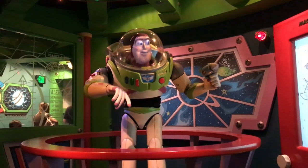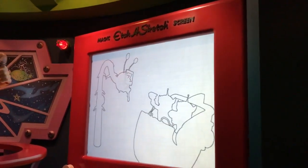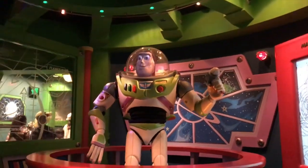We'll retrieve the power cells, while the rest of you concentrate on those robots. You'll rendezvous at Planet Z. I will remain here at Star Command to coordinate the mission.